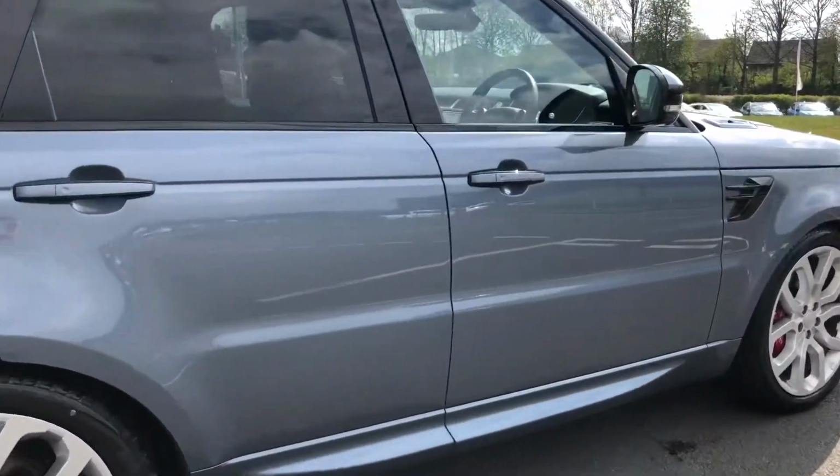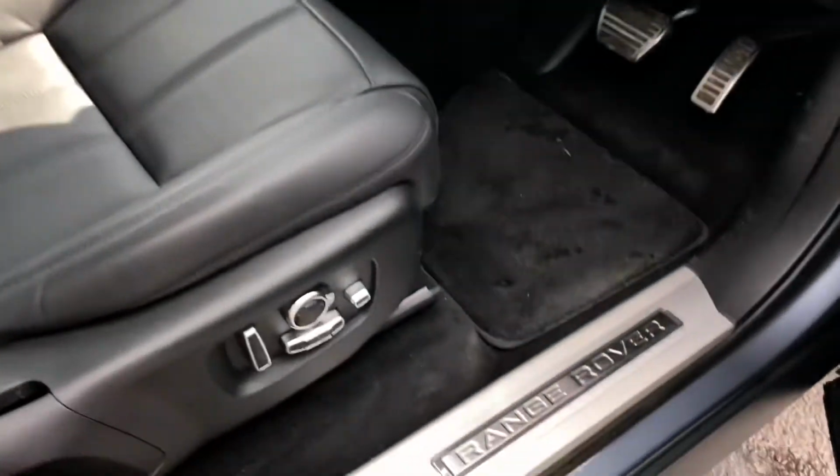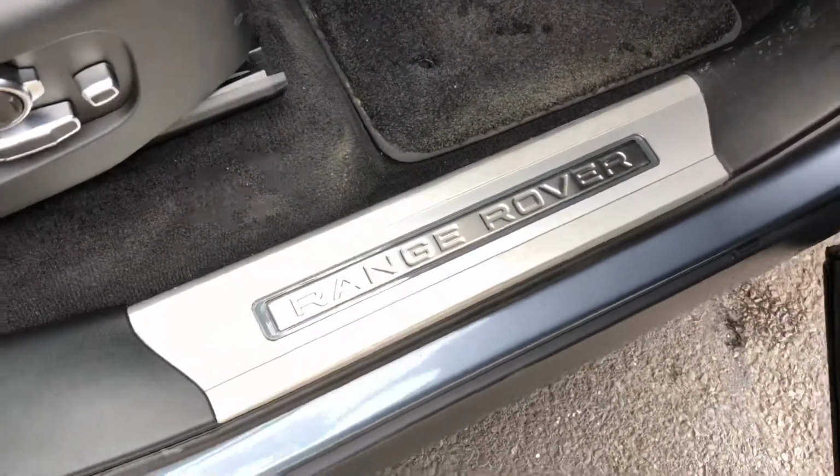22-inch alloys. And going into the front of the vehicle, you have illuminated Range Rover script tread plates and a gorgeous leather interior which is easy to clean.